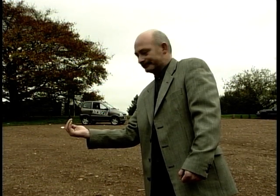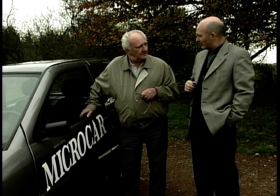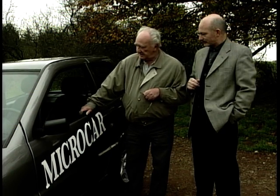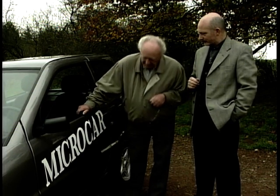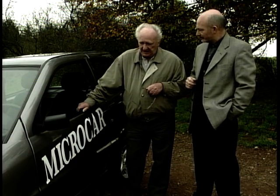Colin Toney, as a Reliant owner, what do you make of the new microcar? I think it's very attractive. I think it's very nice indeed, inside and outside. Extremely smart. And quality-wise, do you think the finish is good? I think the finish is very good. What sort of price range would you think this car would fit into then?